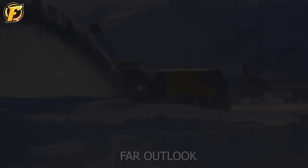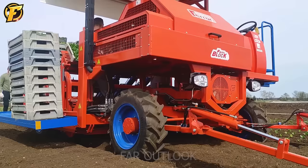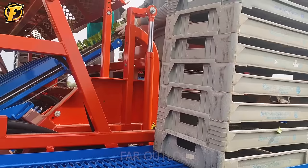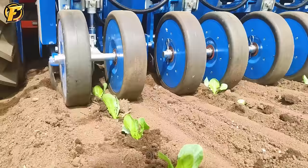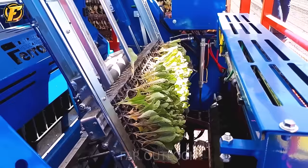The Ferrari Futura crop planter is an excellent solution for growing vegetables such as tomatoes, cabbage, celery, peppers, and parsley. It can also work well with similar leaved crops 10 centimeters to 30 centimeters in height. The machine has several versions to meet customer needs, including a 3-point suspension system, drawbar, rear wheel steering, and self-propelled options.